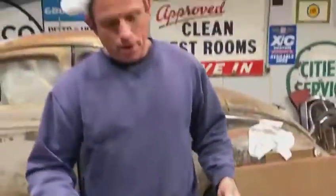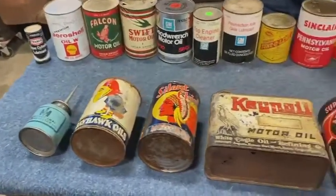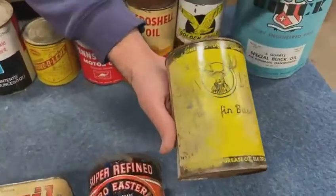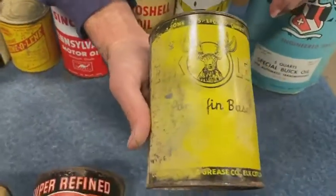The cans we've got up front, these are even some more rare cans, and these are all out of my personal collection. Down here on the end, we've got a Tuna Lean can, a real hard to find can. This one's fairly rough, but it's a super hard to find can with the actual elk right on the front of it.